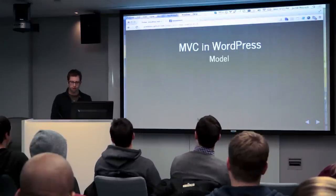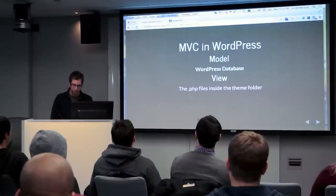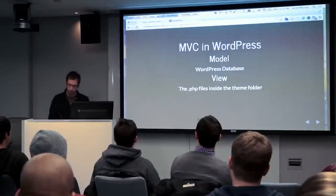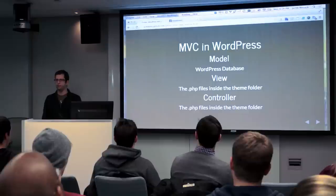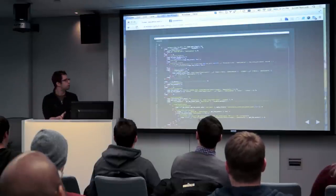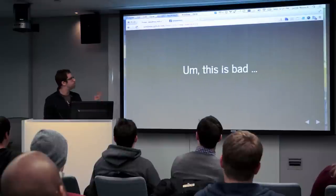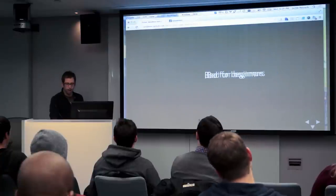And in WordPress, what this means is the model is the WordPress database. Check. The view is the PHP files inside the theme folder. So remember single.php, loop.php, home.php, makes sense. And the controller then is also the PHP files inside of that theme folder. So this is where we've got two different responsibilities fighting over the same territory. And we get things like this. And this is bad. And I think this is bad for WordPress developers, people like me.